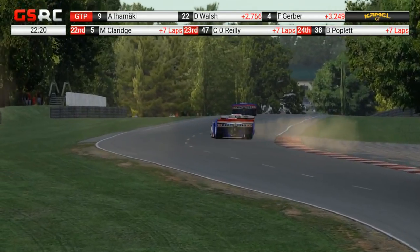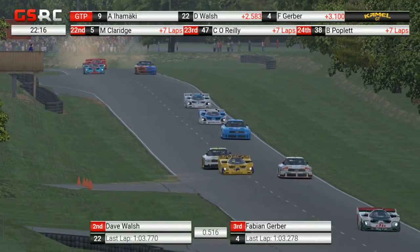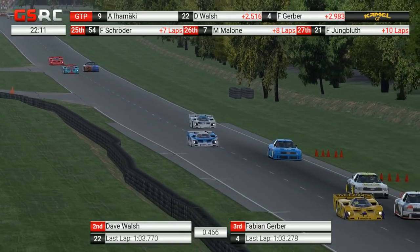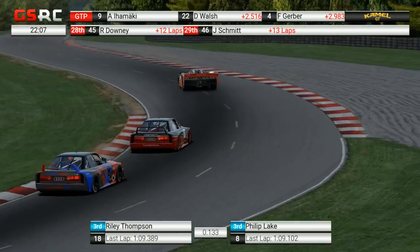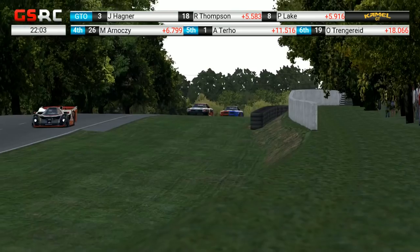Oh, P2 GTO, they're side by side right now. That's between Phil Lake and Riley Thompson. There's also James King trying to overtake them. They were three wide going into turn one. Phil Lake still trying to attack Riley Thompson here for P2, but Riley Thompson able to take it away from Phil Lake.